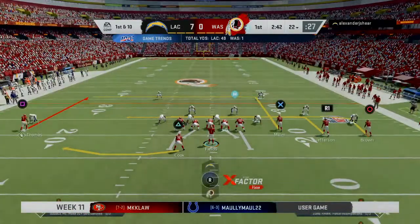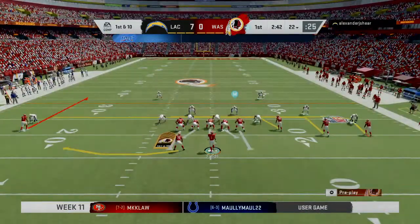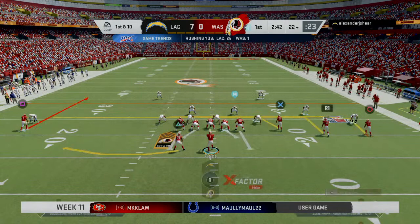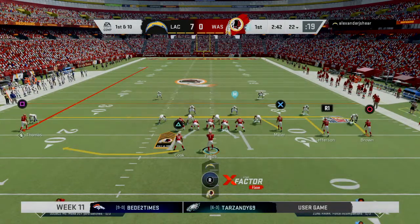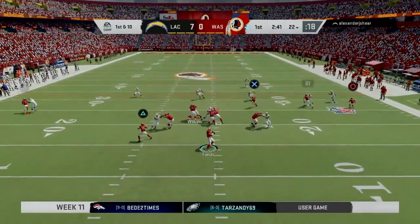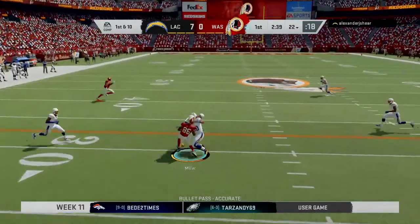Let's go. Out there ready for this next drive, the Redskins offense. And to be frank, they're just in a tough spot. It's only November, already eliminated from playoff contention. I know their fan base doesn't want to hear that, but that's the case. What are they fighting for now going forward?